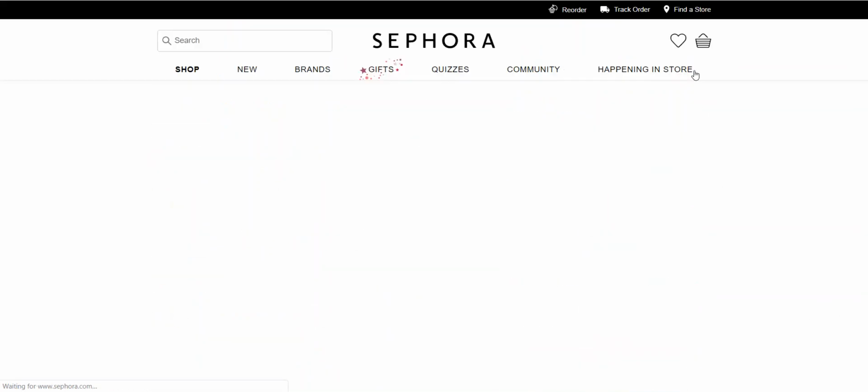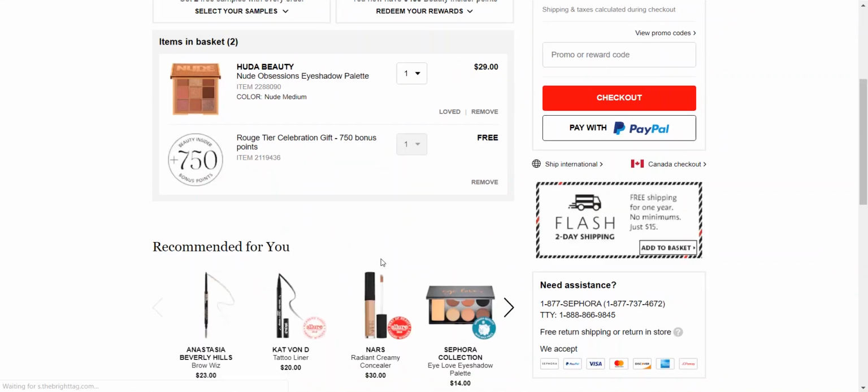You're going to see that I have my renewal gift here. That's what I decided to choose, as the 750 points. They're not going to do that next year. They just came out and said so. And they're also not going to be doing the points as a birthday gift option, which is what I chose this year because the other ones weren't anything I was interested in.